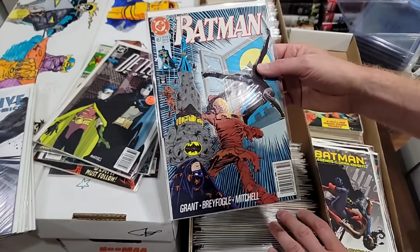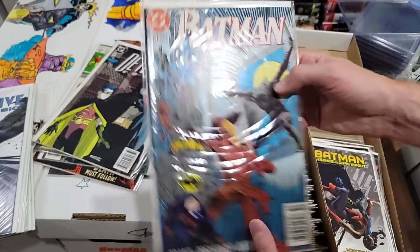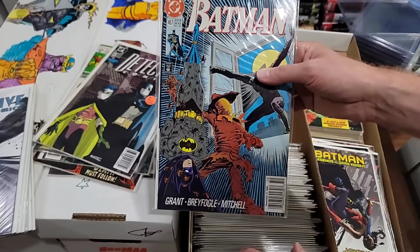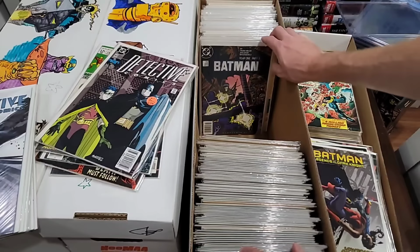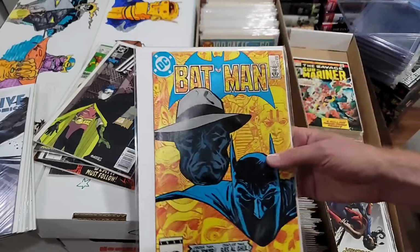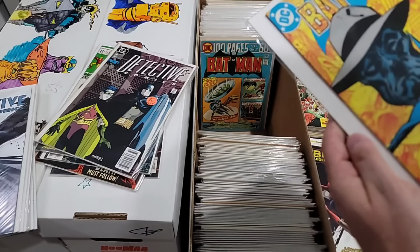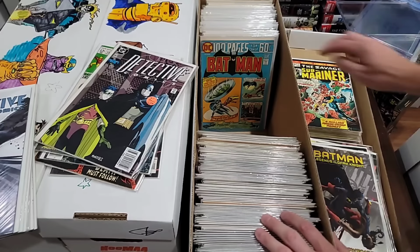This is a newsstand copy. Let's see if this is the error. If this is an error, newsstand... Oh, it's not the second print. Second print newsstand on this book in the error is very expensive. It's a ghost. Oh, first Black Mask. Here's another Batman key that I do not have in a 9.8, and I just have to bite the bullet and get it. It's not a major key.